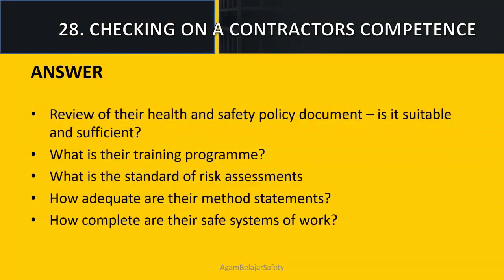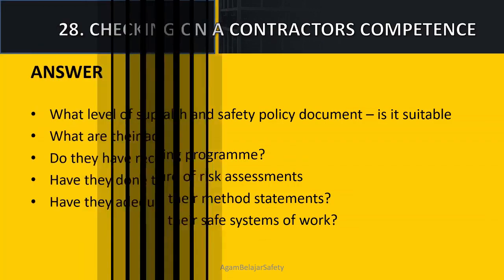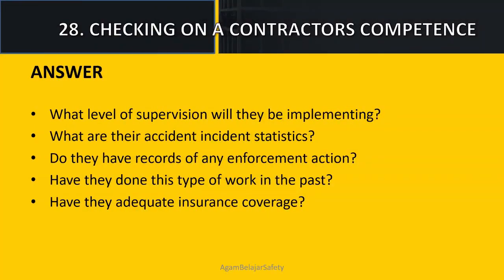Review of their health and safety policy document. Is it suitable and sufficient? What is their training program? What is the standard of risk assessments? How adequate are their method statements? How complete are their safe systems of work? What level of supervision will they be implementing?